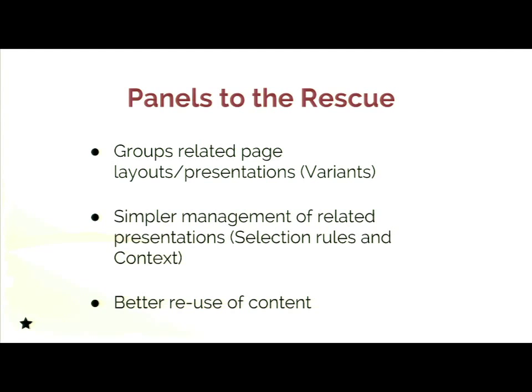In the past, you would have had to go to a completely different place, maybe search for the page layout, maybe edit it in HTML or JSP. We don't necessarily want to expose people to that pain. The other thing is we get to better reuse those variants. Once we built something once, we can clone it and reuse it on other pages.